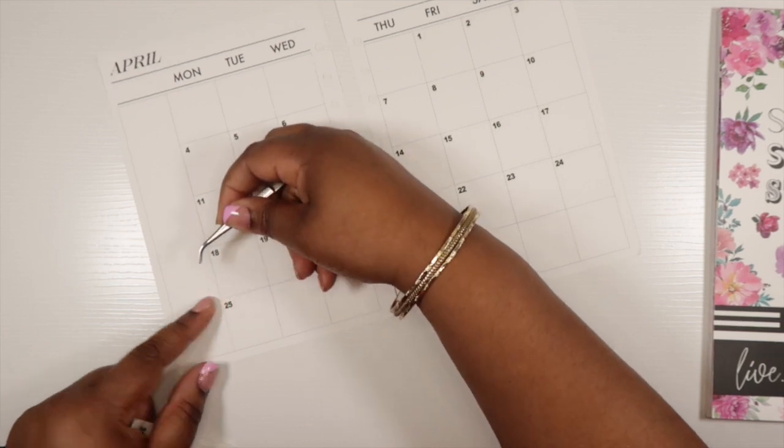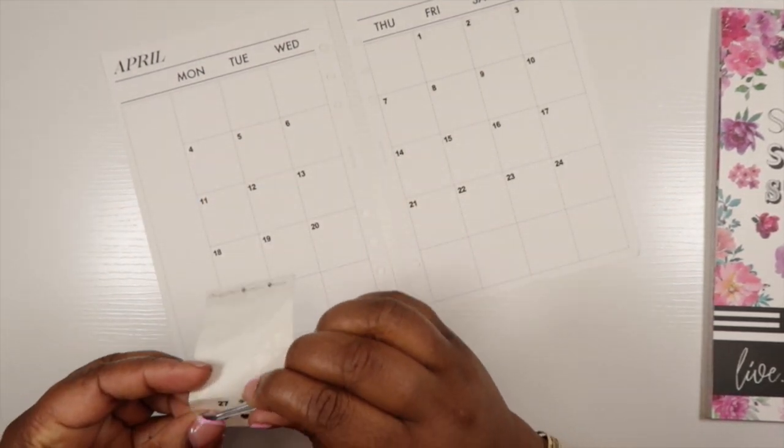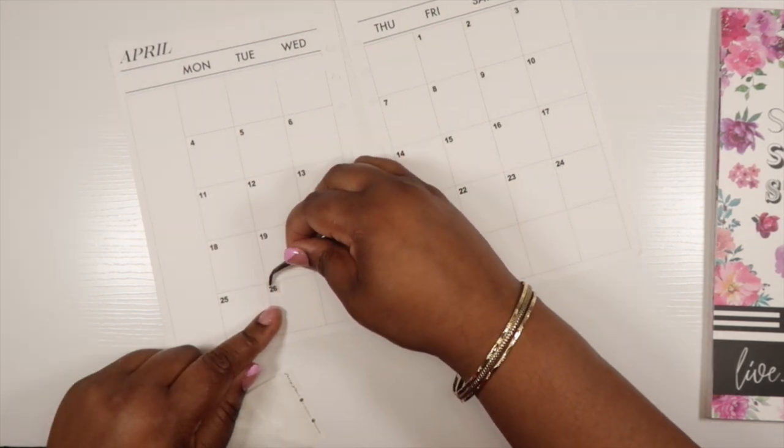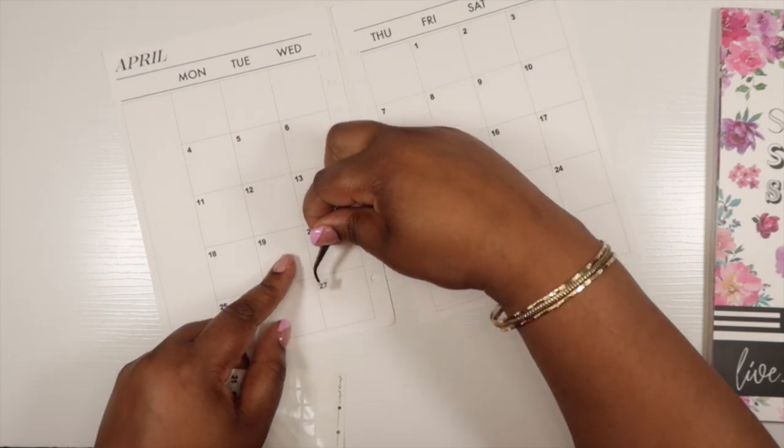As of right now, my daily spreads go in my Happy Planner Classic. So this A5 is just for personal use. I don't keep anything business related here in my A5.